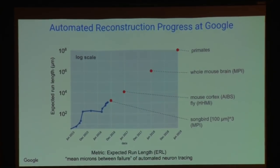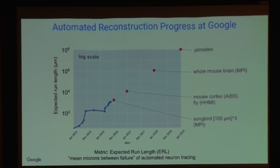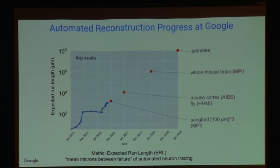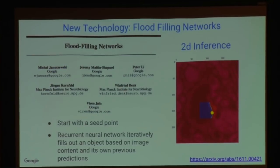And that really means we're now able to get to fairly significant sized volumes of neural tissue, things like almost an entire songbird brain or close to a mouse cortex. And that allows us to really do a much better job.